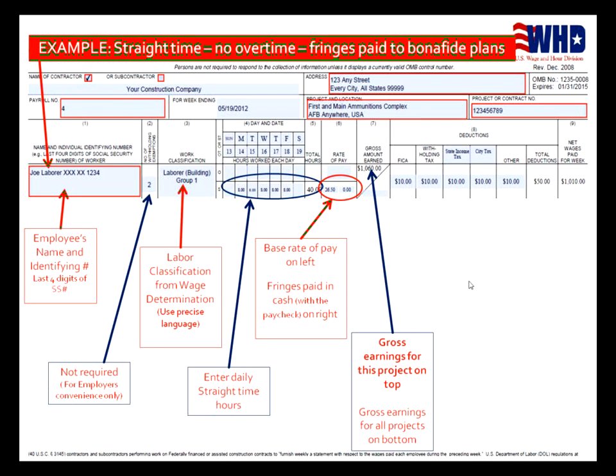In column 8, we have 5 columns for deductions. We have FICA and withholding tax that has been populated by the WHD. These columns right here that I have termed state income tax and city tax should be specific. So you type in the appropriate deduction types for these two. And any other deductions that cannot be clearly stated in these 4 columns should then be placed in this other deduction column.